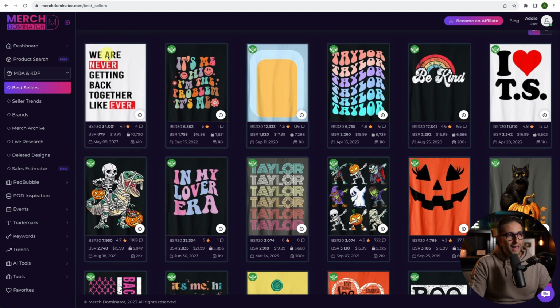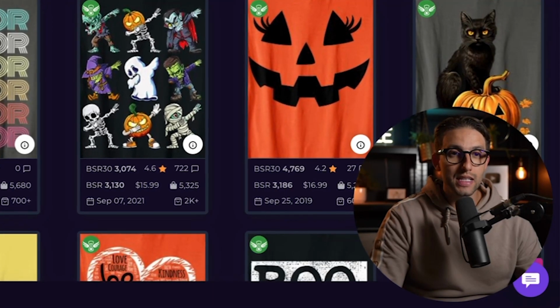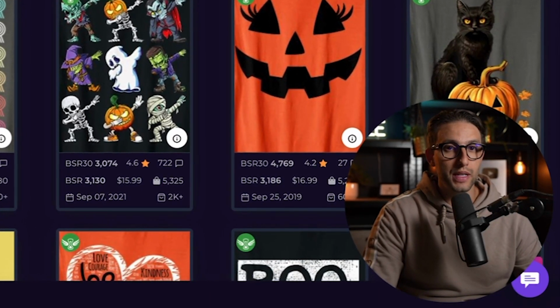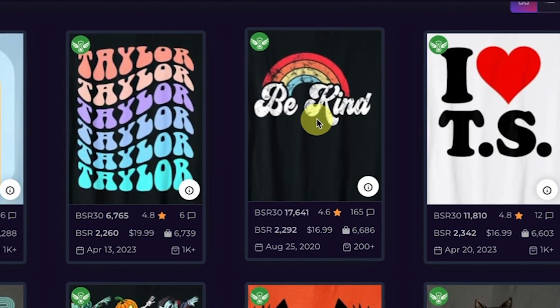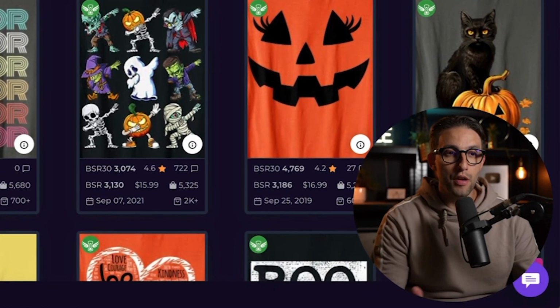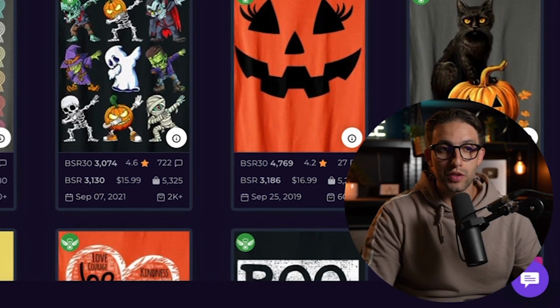Now, right off the bat, I'm looking at these designs right here, and they look like they're from Taylor Swift. We don't want to do anything that is copyrighted. We're going to lose our account pretty instantly, so we don't want to do anything like that. I'm looking at Be Kind. The design looks nice. I think we can improve on it a little bit, or at least bring a variation that could potentially sell. But first, let me have a look at how it's doing in the market.